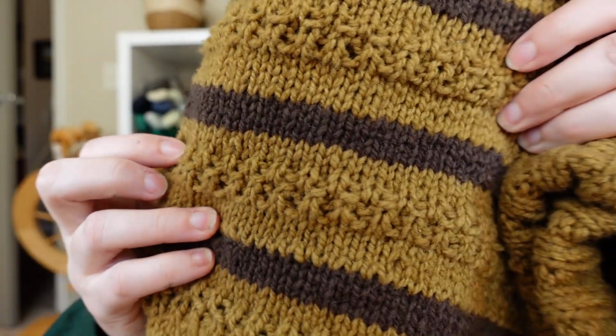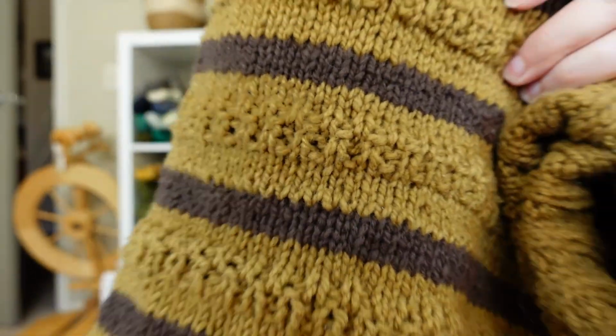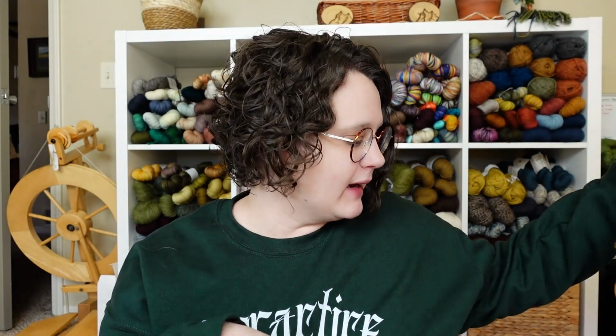I love this drop shoulder pattern because I was looking for a drop shoulder pattern that was top down and could not find one that I liked. So I feel like this is going to be my perfect drop shoulder recipe, because I could easily knit it again without stripes and without this. I think it's seed stitch or moss stitch, I'm not sure which one. You could easily knit it without those and just knit a plain stockinette all-around drop shoulder sweater. I don't know, it's just perfect.